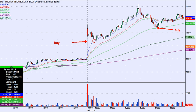Alright guys, quick video of my calls from the room today. Micron was one, and I literally called it right there in that little circle. It's just basically a case of a very, very strong stock. It was still nicely above the pre-market highs down here, and that's where I made my long call.